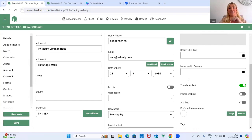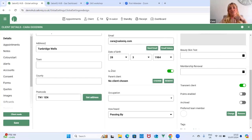Sorry. Yeah, so you just need to make sure that you put them on transient clients, and that will amend your reports. We've also got this one that we didn't touch on, and it's is child. And when we switch on is child, it's then asking who the parent of that child is.